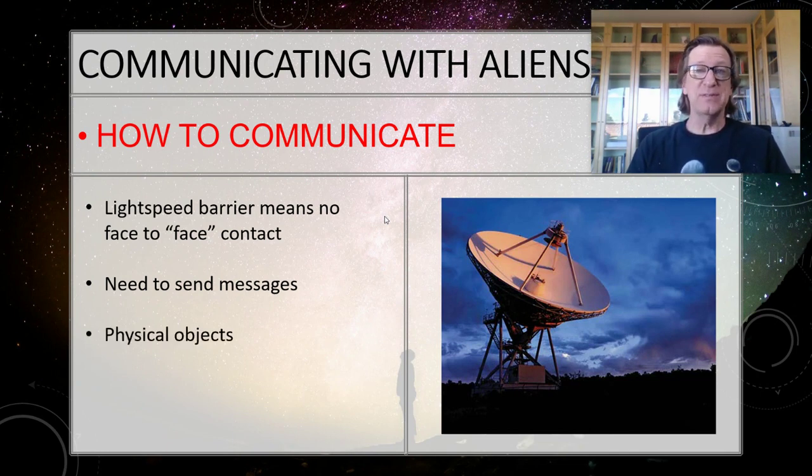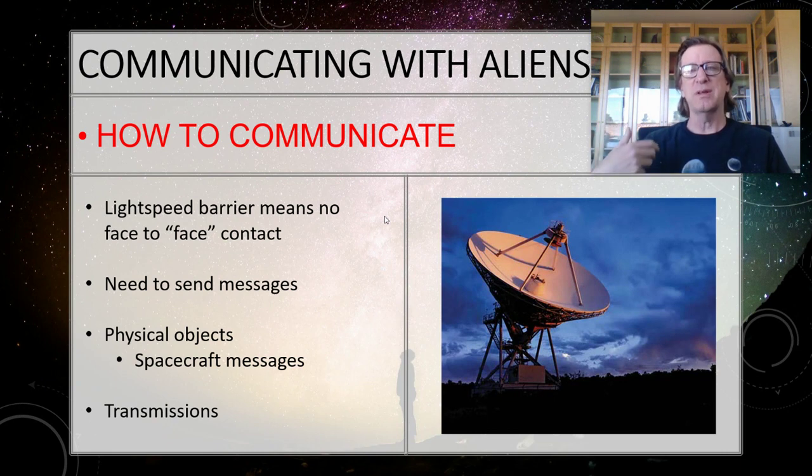Another possibility is to send physical objects. Believe it or not, we've actually done this. We've actually sent a number of spacecraft out into interstellar space that could conceivably be picked up by aliens, and they have messages on board. So we'll talk about that in a little bit. And then the big thing, though, is that we're going to rely on transmissions, being able to send this message out. That also means we need to be listening and receiving these messages from them.